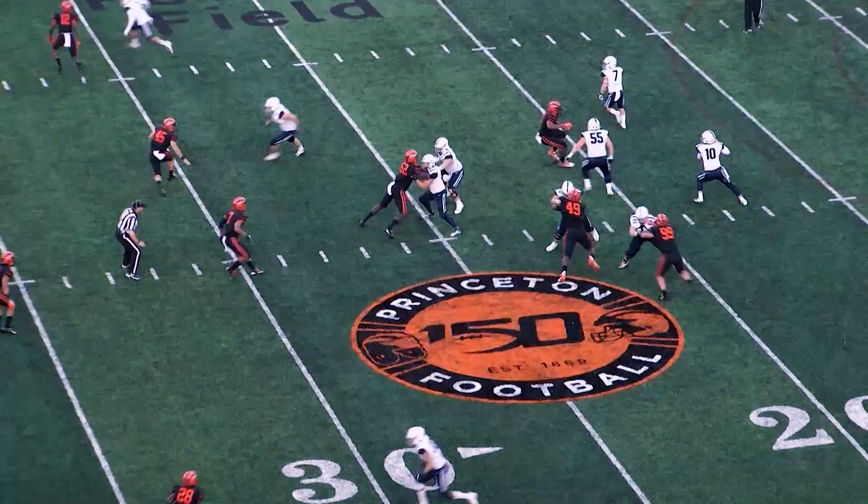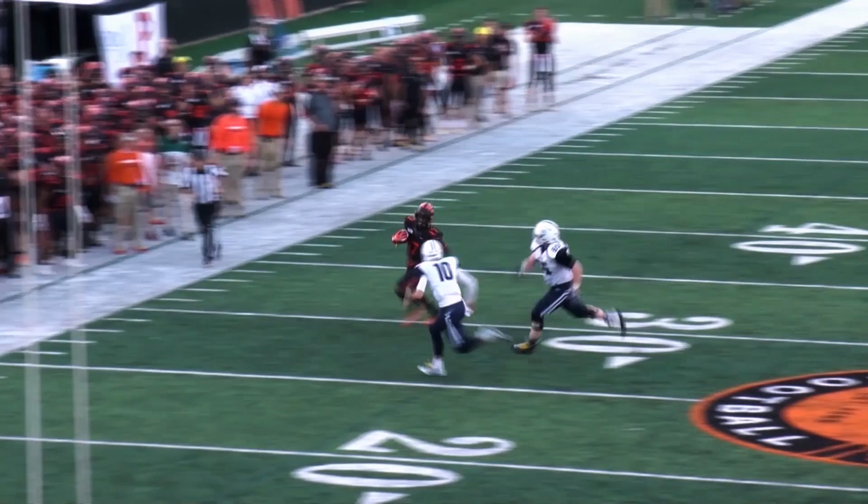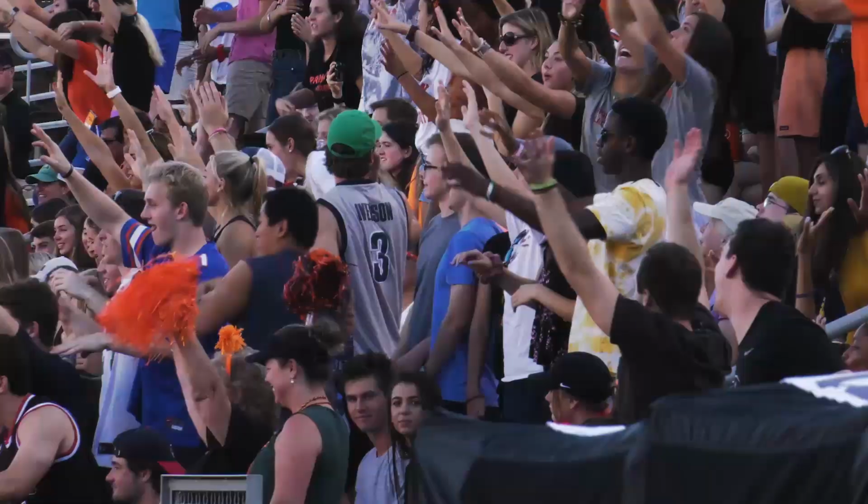Shotgun snap, fakes a pitch to the right, fires it over the middle, and it's intercepted by DeLon Stallworth. Stays on his feet, cuts it back towards the right side. He's outside the numbers, across the 30, and upended at the 25-yard line. There's that turnover bell that the Princeton Tigers have implemented this season.